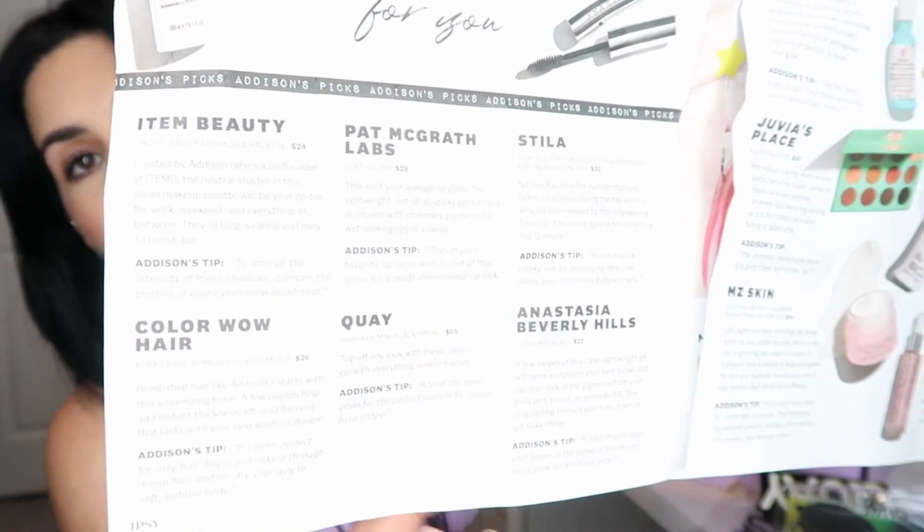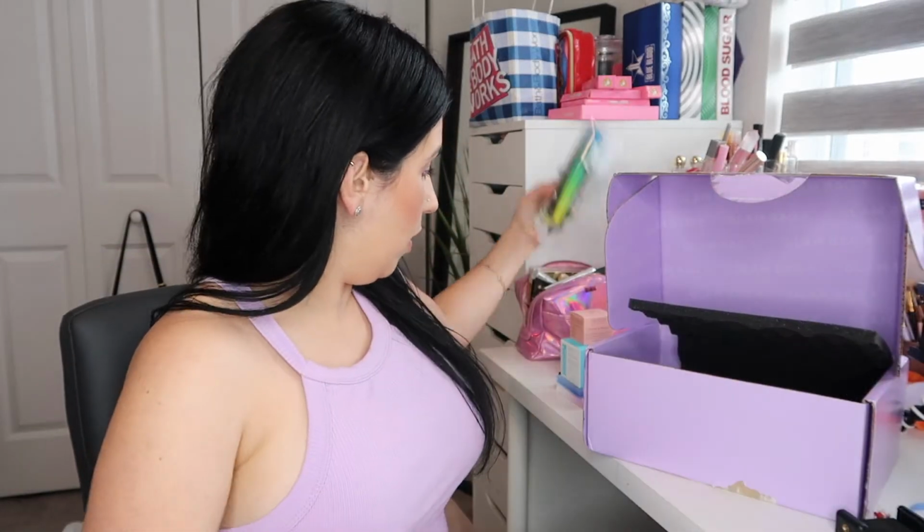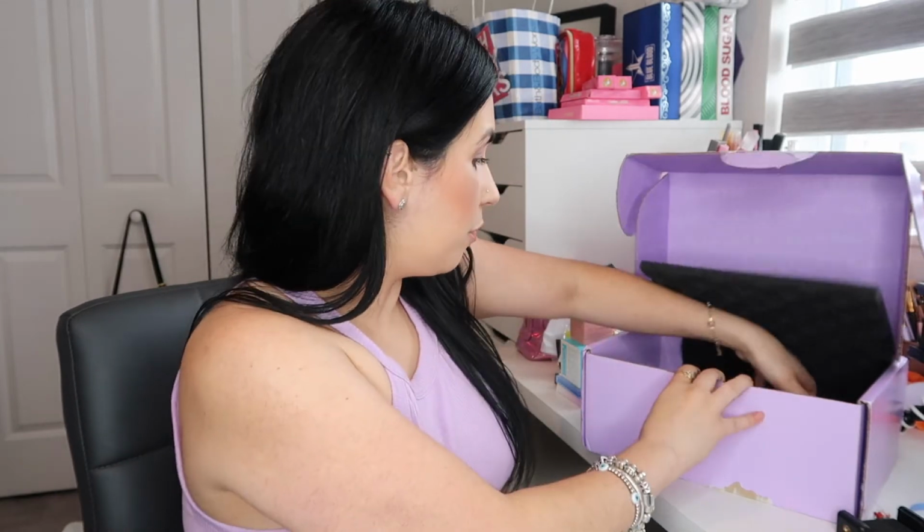They look like that. I love the clear case, so it's easy to see the ones that you have. And these are $65. So the Quay Sunglass Mini, they come in regular size as well. So if you have a bigger face shape than mine, then you can do that. So yeah, this is a win-win for me. That's my favorite item so far.